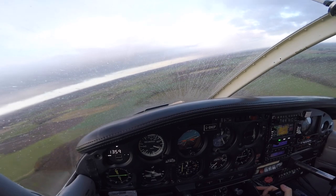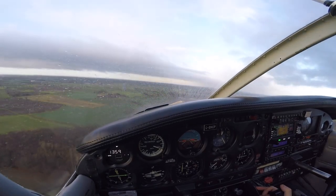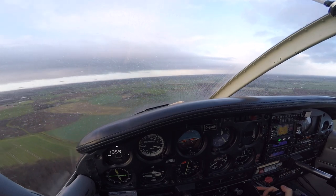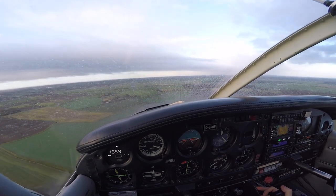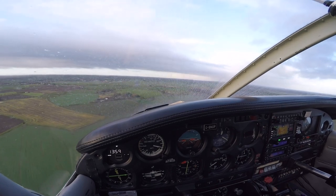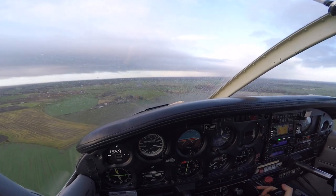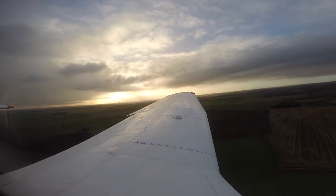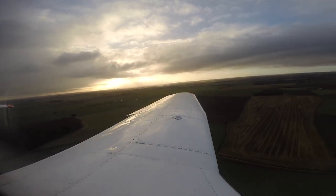Golf Oscar Papa's final 3-4 to land. Papa, roger, nothing known to affect your landing runway 34, the wind 330 degrees, 15 knots. Landing runway 34, Golf Oscar Papa. Okay, flaps full. Heartbeat coming away. Just bringing us in at 80 at the moment to carry a little bit of extra energy, just because the headwind's pretty strong.